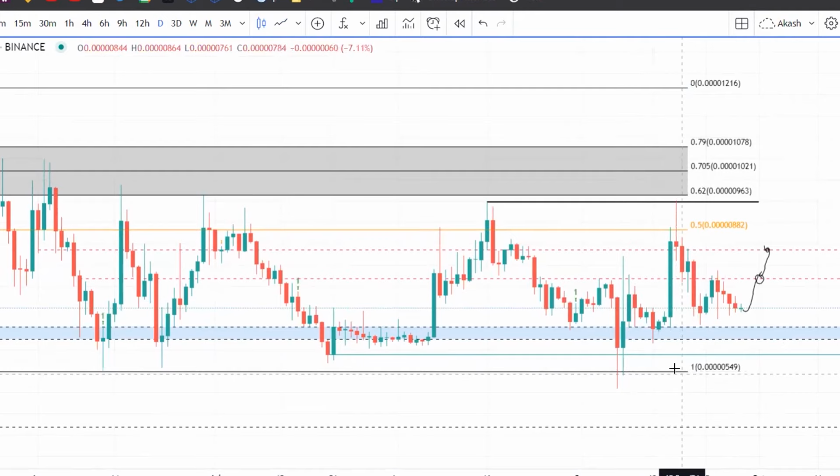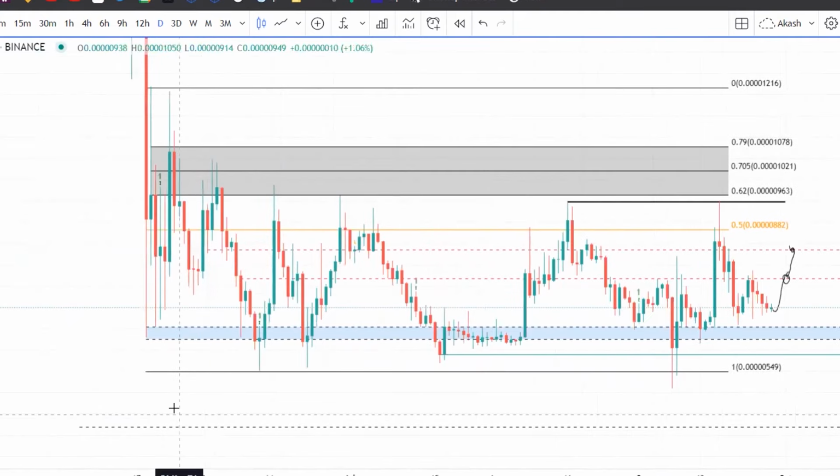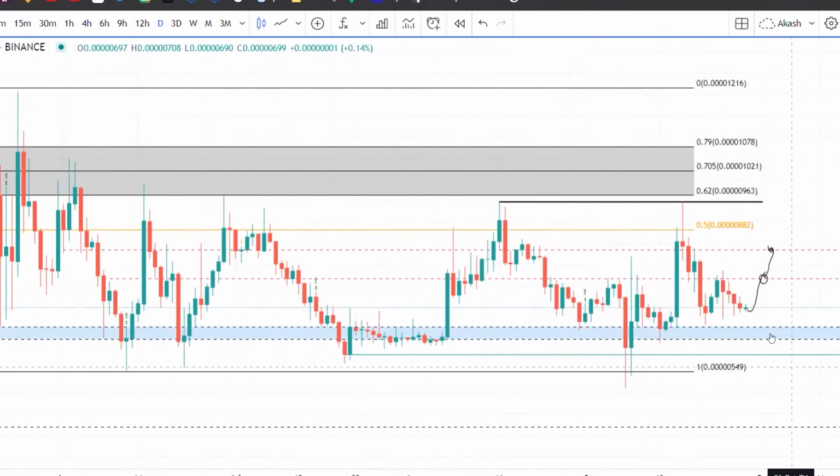If we do lose this, or if you see massive wicks like these two over here, then you can expect Shiba to wick down to the April 21, 2020 swing high, which is around the $420 level here. There's no price data here. That's my extremely bearish target. Normally, the minimal bearish target is 550, which is the range low.